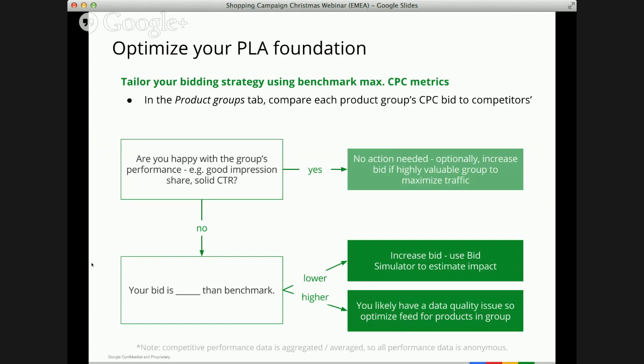The next step is making sure that you're tailoring your bidding strategy using the benchmark max CPC metric. This is a new one to shopping campaigns and really powerful because it allows you to understand if you're underbidding or if there's a data quality issue in your feed. So start with the question, are you happy with a product group's performance?